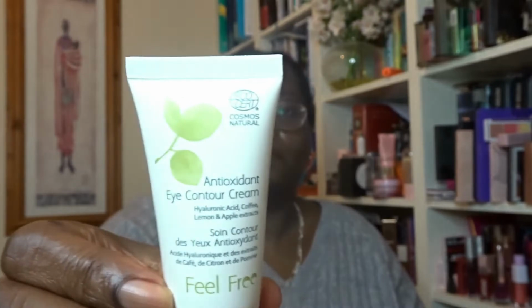Next was an eye contour cream. I don't need this, so I'll put this in the giveaway box. I don't think I've got an eye cream in the giveaway box, so I'll put that in there.